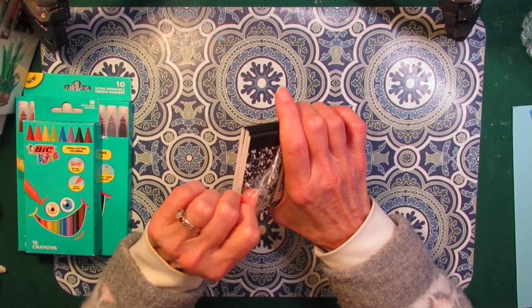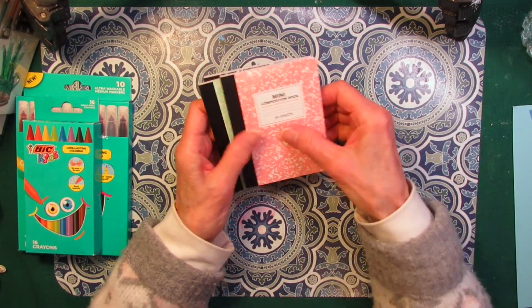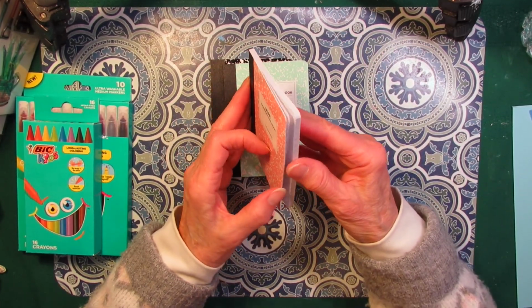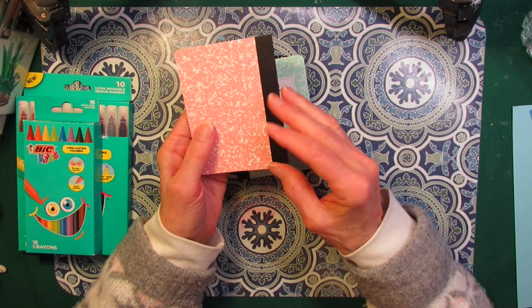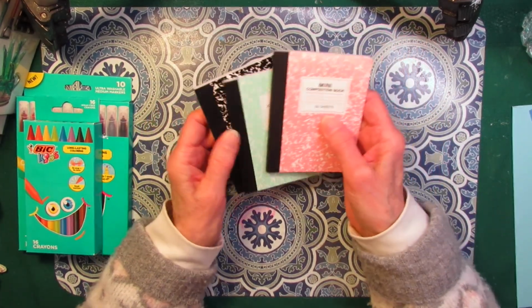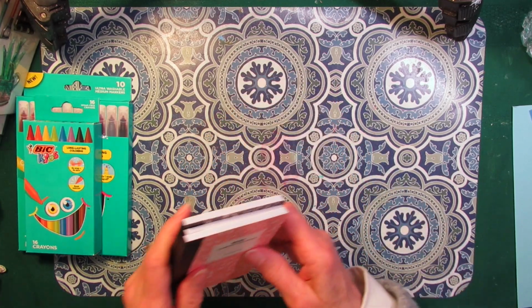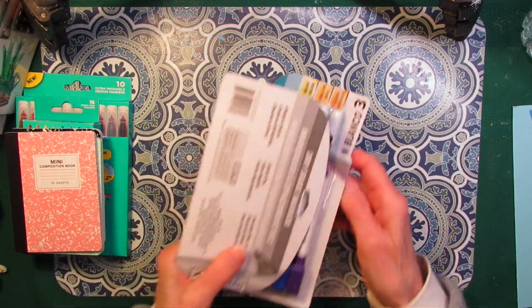Usually when the school supplies come out, you find these and you get 3 of these tiny little mini composition books. Aren't they adorable? They're so cute. Yes. I figured I needed these, right? I absolutely needed these. And the last thing that I got were these markers.